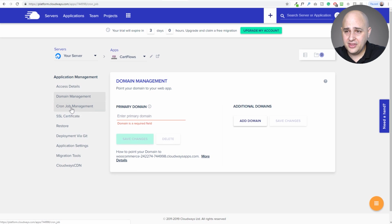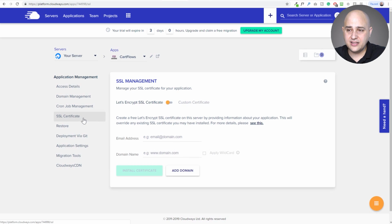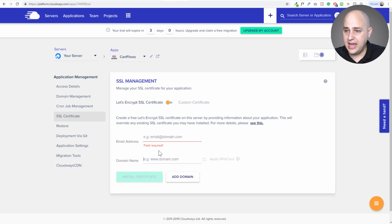Okay. And then here is for cron jobs. This is a little on the technical side, but you have the ability to put those in here. To add an SSL certificate, I love this. This works fantastic. Just go and pop your domain in here, and you're ready to go. You're going to have an SSL certificate with one mouse click.